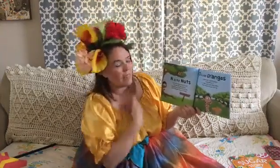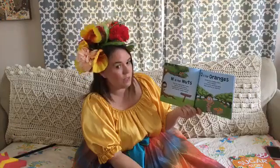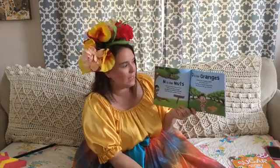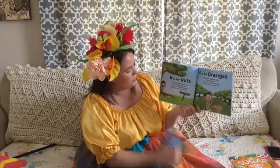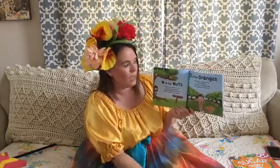N is for nuts. There are many kinds of nuts that are all very yummy. They give you different minerals when they get in your tummy. So nuts are the seeds of different types of trees and plants that we can eat.